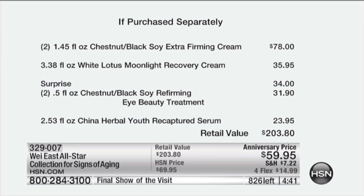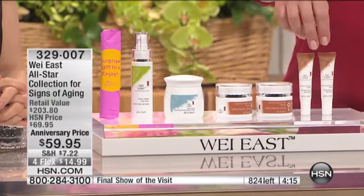So you get the chestnut and black, so girls, if you're sagging, you want that cream. That's almost $80. You get the Moonlight Recovery, and they sell for $80 at retail for one. So that's actually $160 worth of product. And then the interesting thing is you get the double on the firming creams as well, and the double eye, plus you get the surprise item, $14.99.